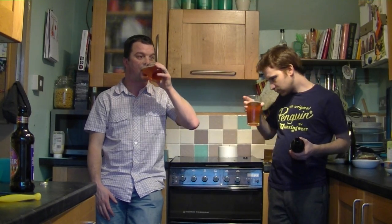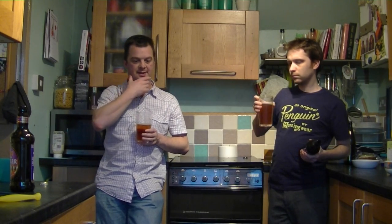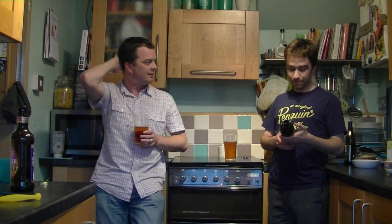Are you picking up much of the malt in there? There's not much malt on the nose of it. It's leaning towards the hop, very much towards the hop bitterness. There's not much sweetness there at all for me. I'm pleasantly surprised, but a little bit disappointed. It's taken me nearly 2 years to actually get round to trying this beer.